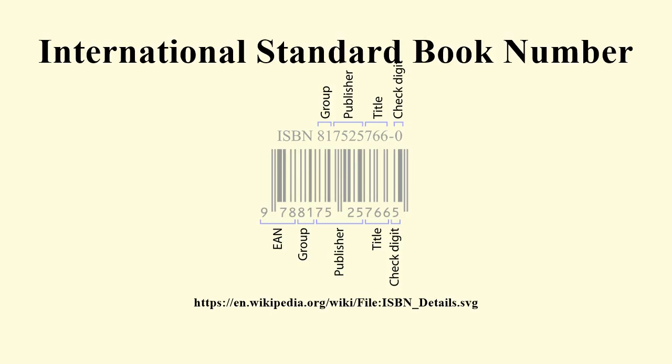ISBN 10 to ISBN 13 conversion. The conversion is quite simple, as one only needs to prefix 978 to the existing number and calculate the new checksum using the ISBN 13 algorithm.